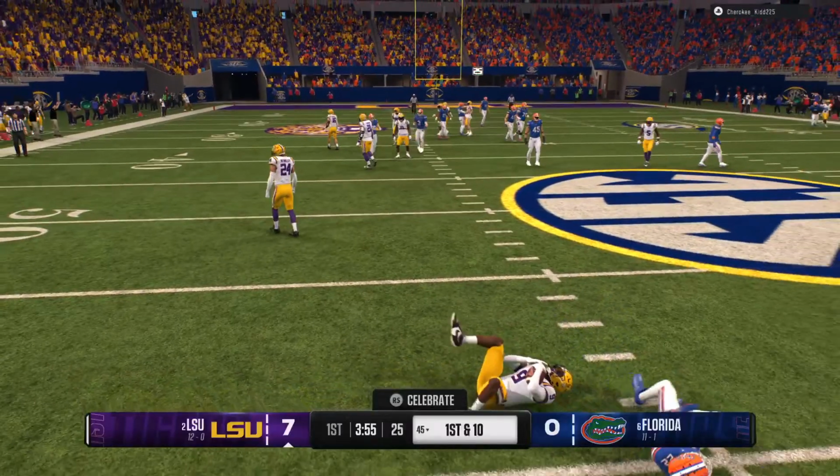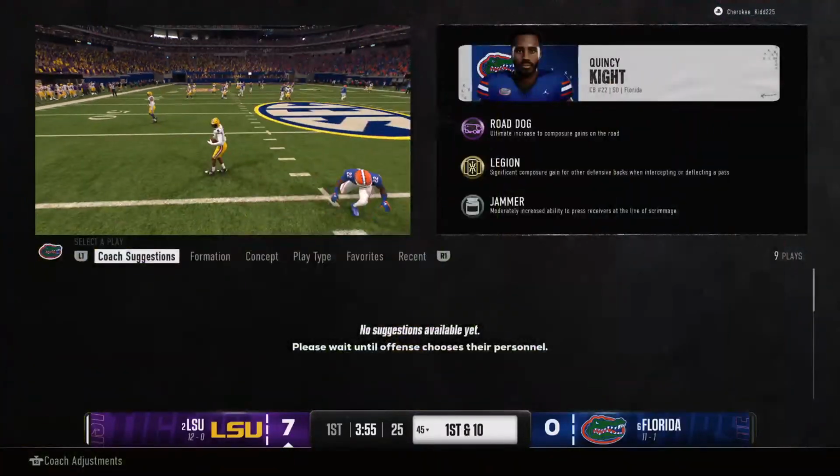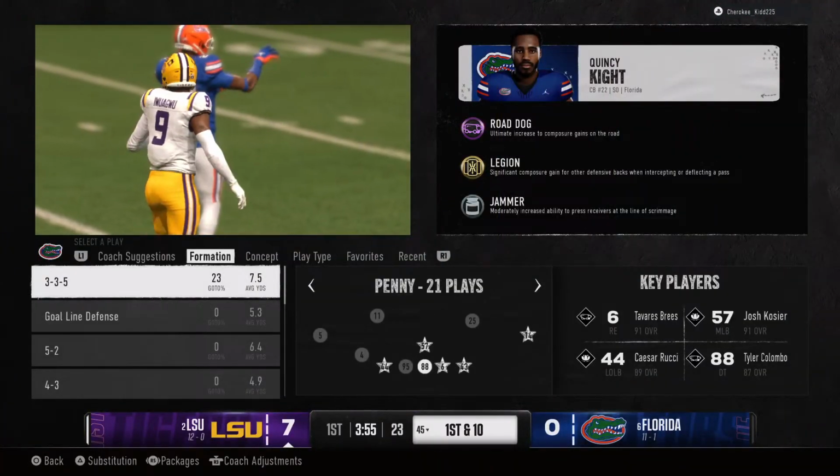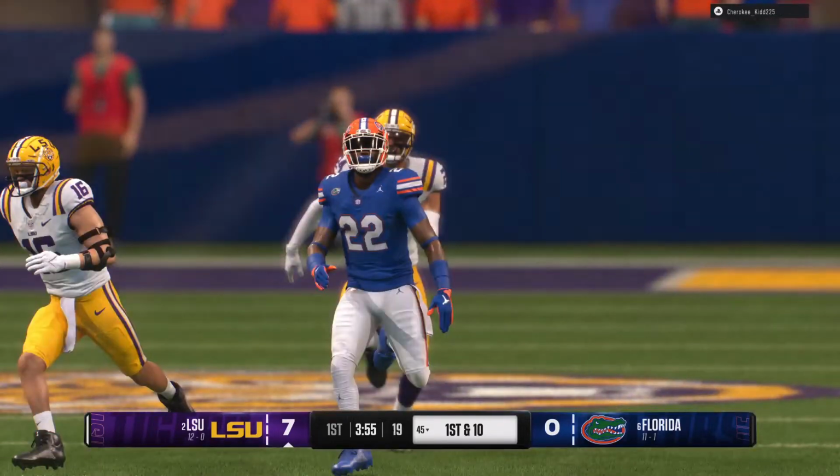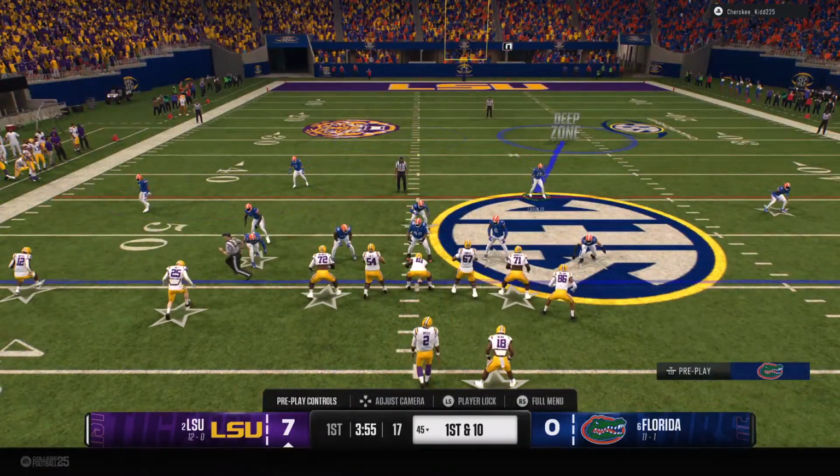And they've got the returner corralled. The guys up front line up. It's first down.